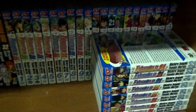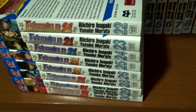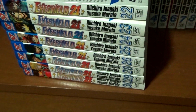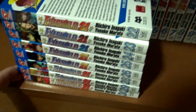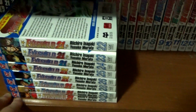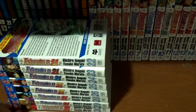And then last but not least, we have Ice Shield 21. We have volumes 1-21 down here, and then we have 22-26, missing 27 because it's really expensive and out of print, 28 to 30, and then 31 to 37, and that finishes off the manga. I think I've read up to like 16 or 17, and I've kind of gotten burnout on Ice Shield 21. I bought it because I'm a huge fan of football, but yeah, I don't know when I'm going back to finish Ice Shield. But yeah, that's my collection, guys.